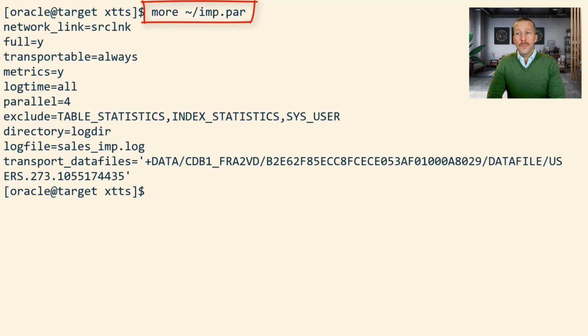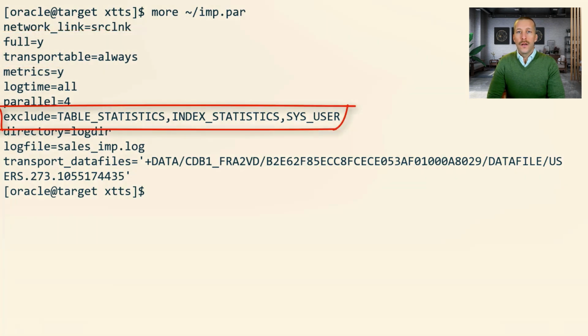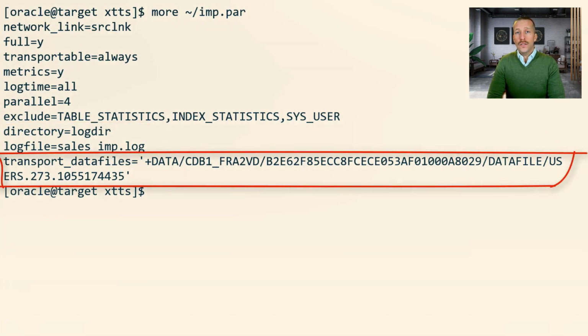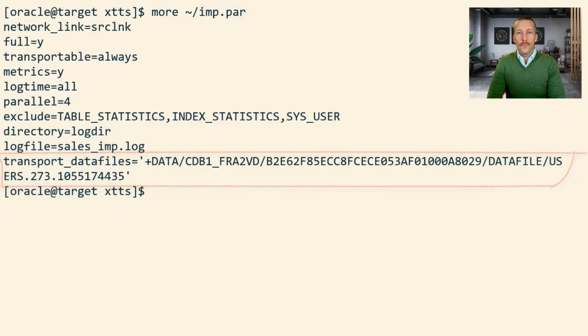This is my Data Pump parameter file. Network link specifies the database link pointing back to the source PDB. It's a full transportable export import. I've excluded some various options, statistics and the sys user, information about the directory and the log file, and which data files that I want to transport.